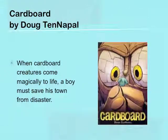The next book is Cardboard by Doug Tennapol. When cardboard creatures come magically to life, a boy must save his town from disaster. Cam's down-and-out father gives him a cardboard box for his birthday, and he knows that it is the worst present ever. So to make the best of a bad situation, they bend the cardboard into a man, and to their astonishment, it comes magically to life. But the neighborhood bully, Marcus, warps the powerful cardboard into his own evil creations that threaten to destroy them all.